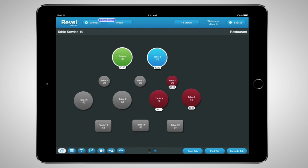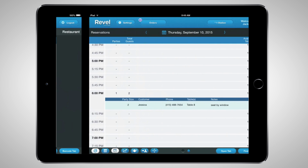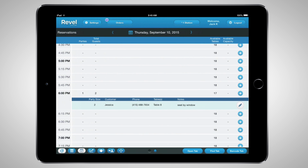Once reservations are enabled in the management dashboard, the home screen on the POS will look slightly different. There'll be more icons in the bottom left-hand corner of the screen. The checkbox calendar icon will bring up the reservations platform. The user can scroll through the dates at the top and tap the plus sign to add a new reservation.